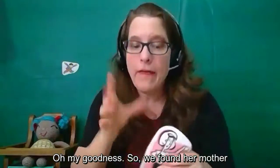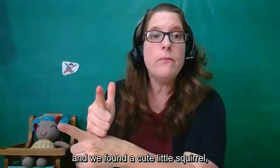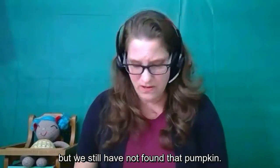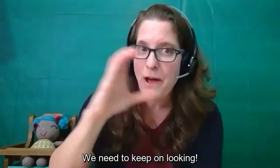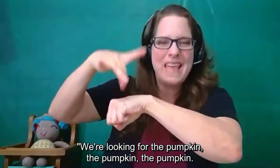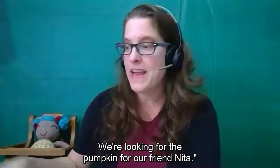So we found her mother and we found her brother and we found a cute little squirrel, but we still have not found that pumpkin. So what do we need to do? We need to keep on looking. We're looking for the pumpkin, the pumpkin, the pumpkin. We're looking for the pumpkin for our friend Nita.